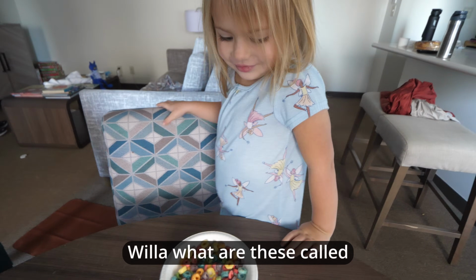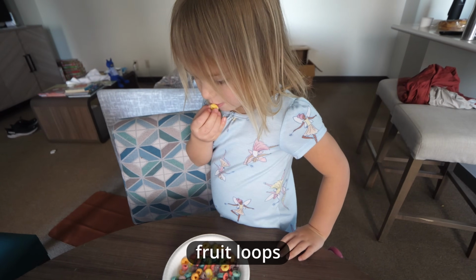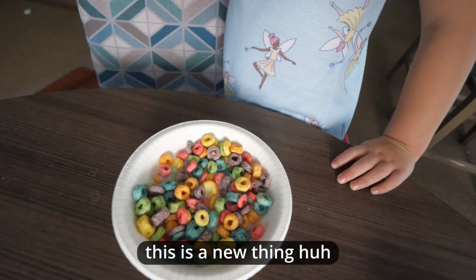Willa, what are these called? I don't know. Fruit Loops? Fruit Loops. This is a new thing, huh?